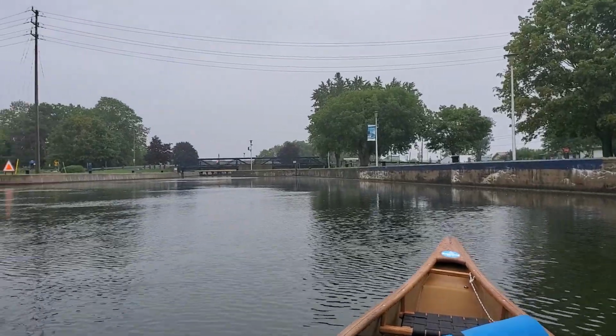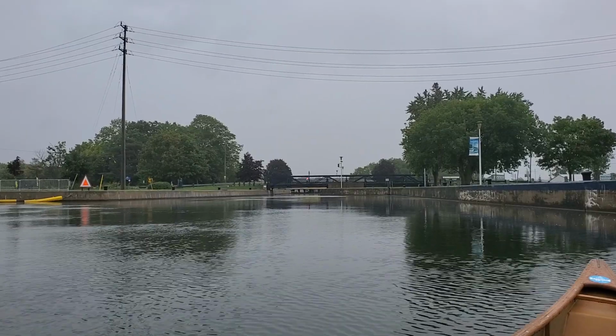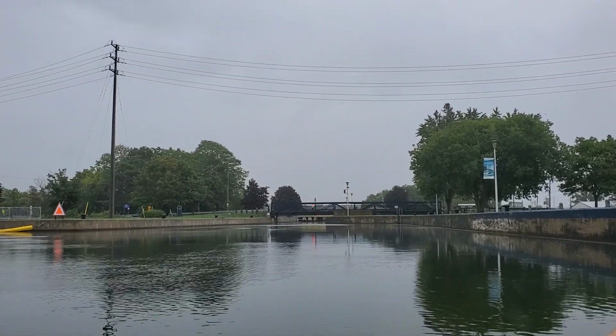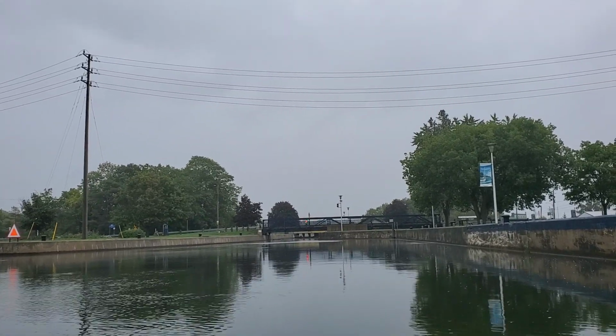Alright, so here I am, so I'll park the canoe and I'll scope the lock station out a little bit to find where the best place to camp would be. As usual, my favorite would be to camp at the bottom of the lock station so that tomorrow morning I can get started nice and early before the lock opens.